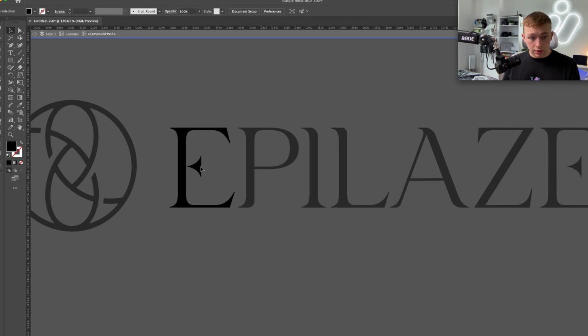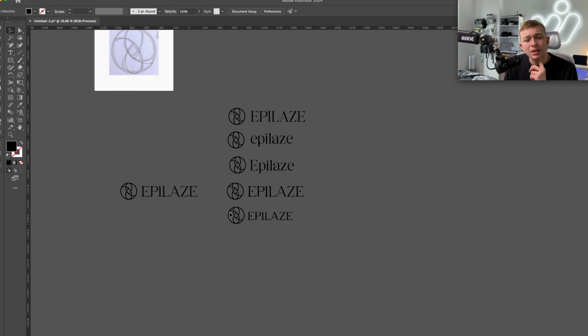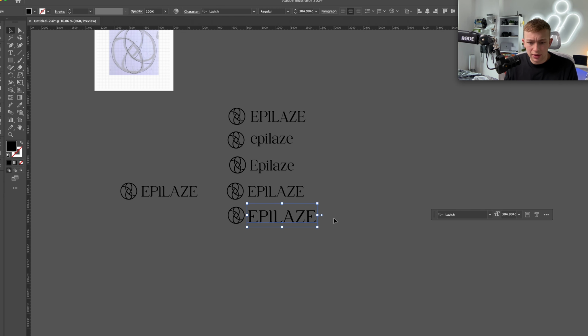So I'm just going to bring that touch in there. That's a bit too much. I don't know. I don't think this is going to be the one anyway. But I really think this might be the one. It's that called Lavish. So it's lowercase.